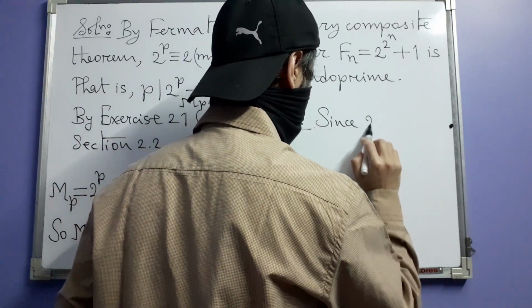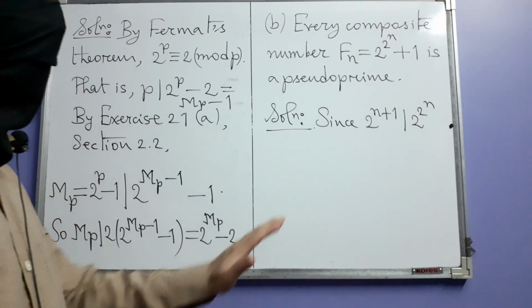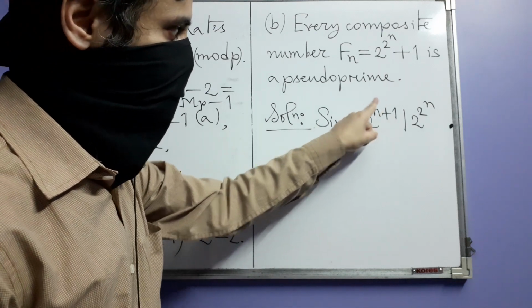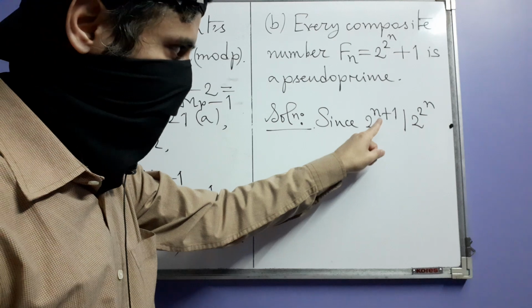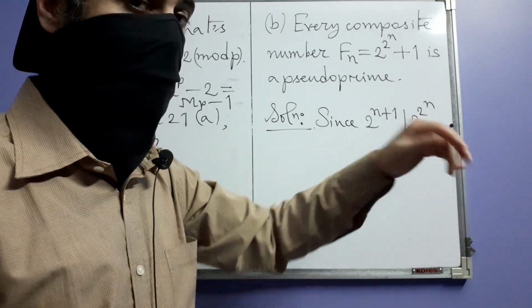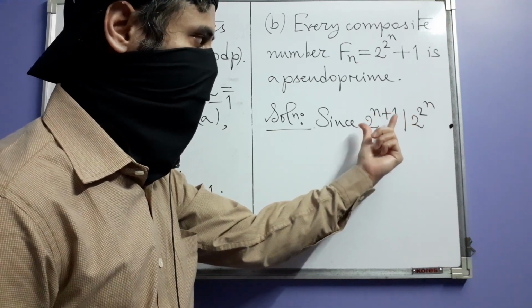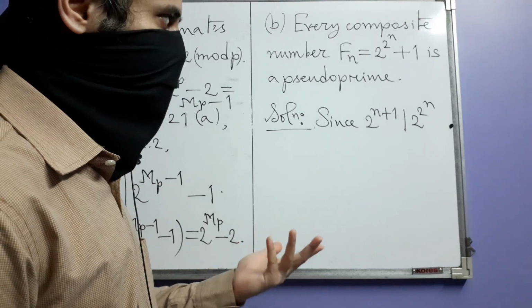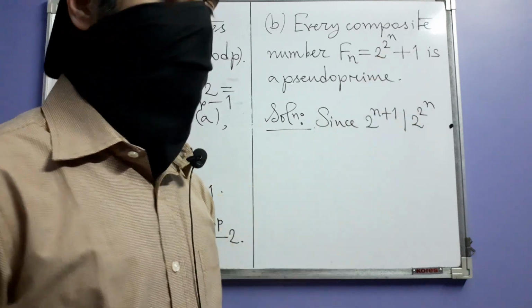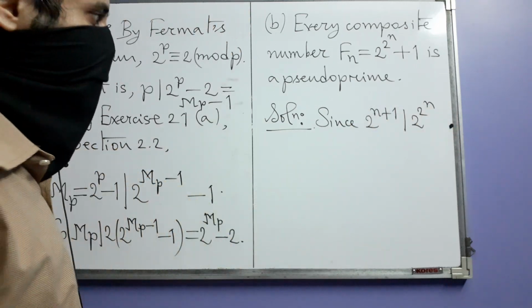Since 2 to the power n plus 1 divides 2 to the power 2 to the power n. Okay, but before we do anything else, why is this true? The dividing number is a power of 2, and that one is also a power of 2. Here there are fewer 2's and there are more 2's. The number of 2's in this power is 2 to the power n, whereas the number of 2's in this power is only n plus 1. And if n is a positive integer, n plus 1 is less than 2 to the power n. So obviously if there are more 2's, you can divide this one by this one. That's a simple fact.